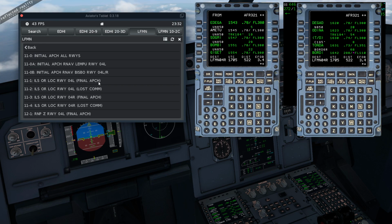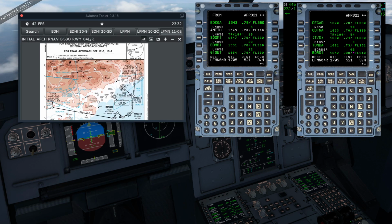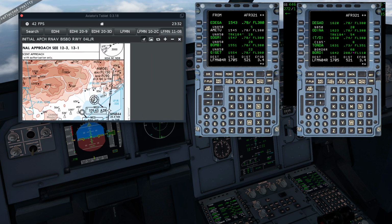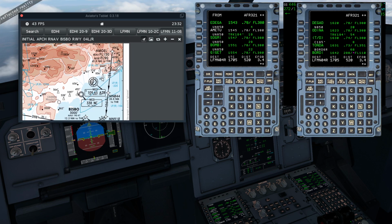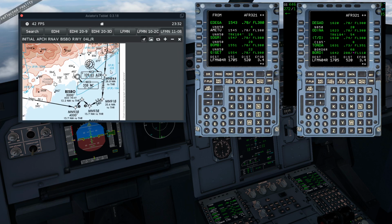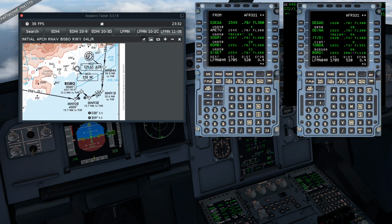We're looking for the initial approach for Bisbo. Is there an initial approach for Bisbo? Oh, there we go. Look at this. There's an initial approach. It says from AMGEL, flight level 110 is the minimum altitude over AMGEL, and that will take us down straight into Bisbo. So we could ask for that. We could load it on the secondary and have it ready to go. In this case, I'm simply going to load it so we can see the difference.